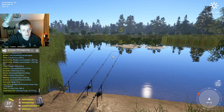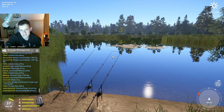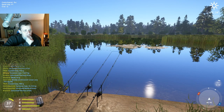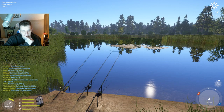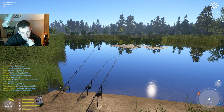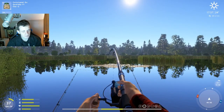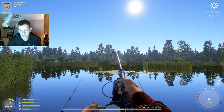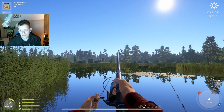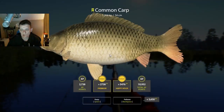Oh, somebody's caught a nice common. 16 kilo. That tail whip, exactly. Getting a little bigger.